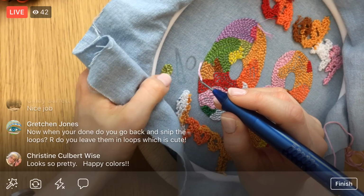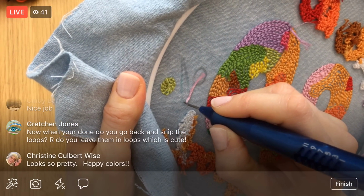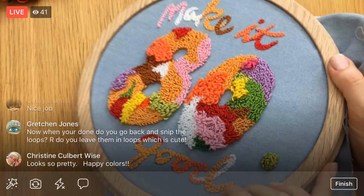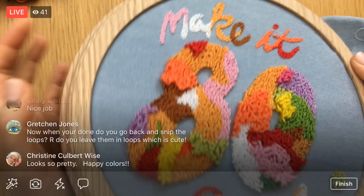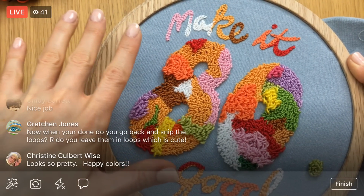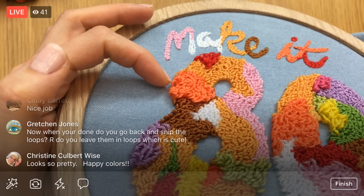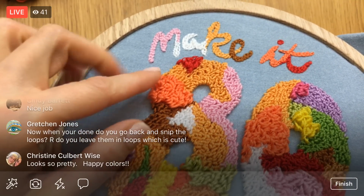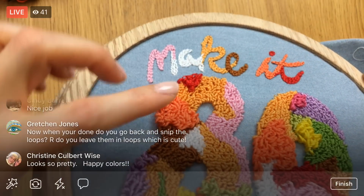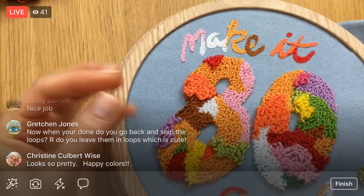Oh, thanks, Christine. Now, when you're done, do you go back and snip the loops? You don't have to snip the loops. Oh, you mean, am I going to snip these loops? So one thing that's kind of fun, again, that I've read, I haven't done, but you could actually go back and, with these tall loops, I could get a scissors in each of these loops and trim them all. Or if I made them really tall, I could just snip the whole top really. But then it wouldn't be loops anymore. It would be little like fur almost.